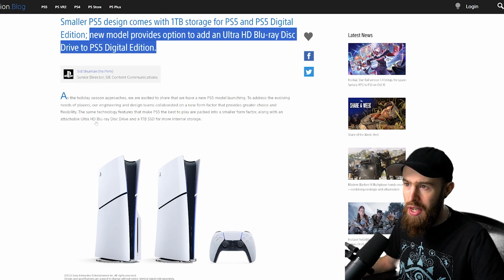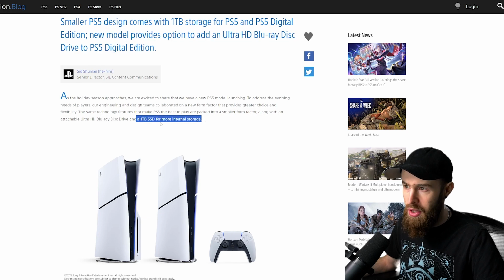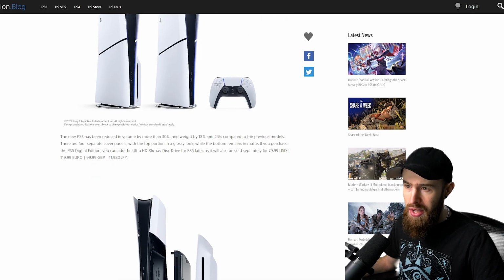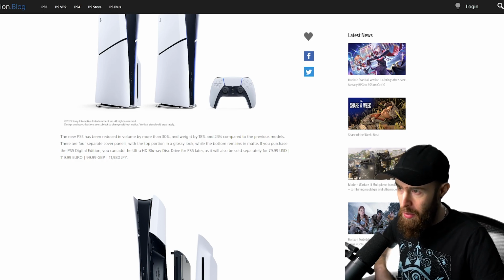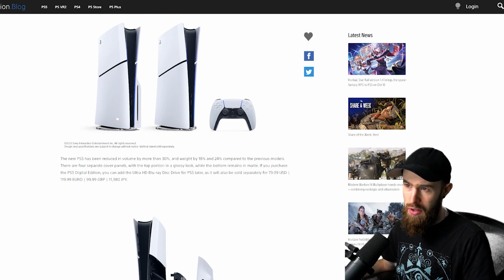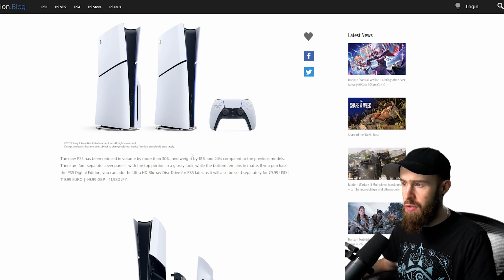So they basically said that, yeah, again, it comes with 1 terabyte storage and all that good stuff. But the big thing is that it's been reduced in volume by more than 30%, reduced in weight by 18% and 24% compared to previous models. So I guess probably 18% for the disk drive and 24% for the digital. I'm not sure. You can also see the stand is a little bit sleeker and different as well.